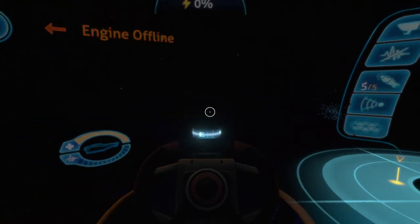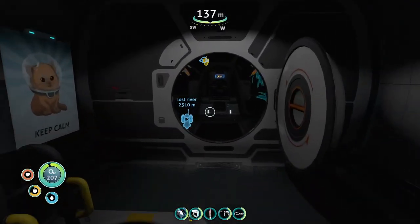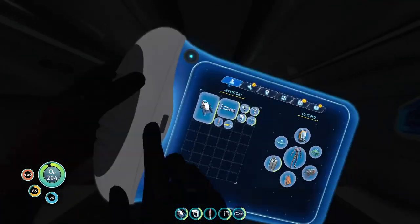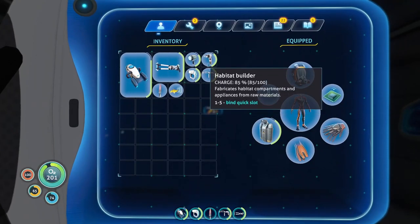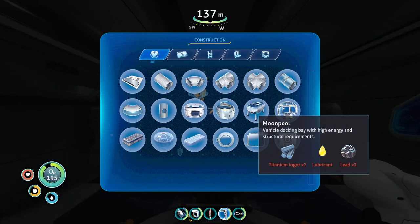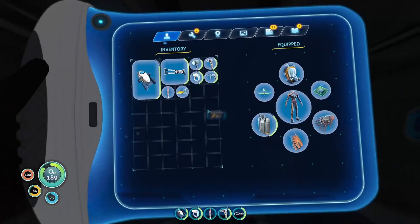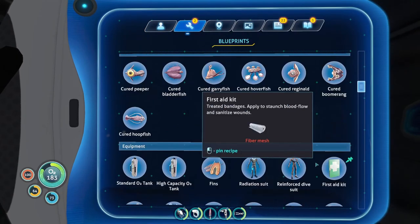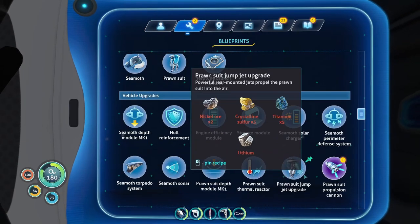So, out of energy here. Good news is that those guys will not attack if I don't have energy. Let's put this one on number 4. Okay, and let's see. I want to have a moon pool. That's the easy way to do it. So let's just put them in here. That's what it is.